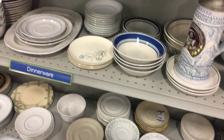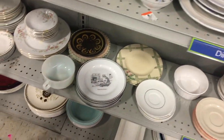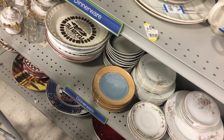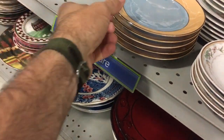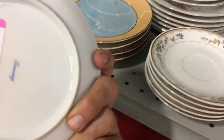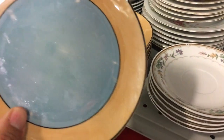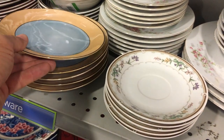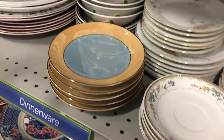Some mid-century china. Now these luster plates were actually here before we went on quarantine. And they're $2 each. It's German lusterware. I like the plates because they're not decorated with birds and flowers and trees and whatnot. But I don't want to pay $2 each for them. So I'll think about it if they go on half price.